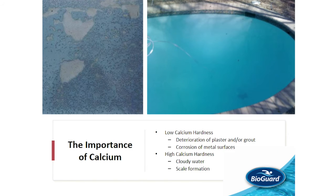The final water balance parameter that we want to take a look at is calcium. And calcium is important for a couple of different reasons. First of all, if your calcium is too low, water gets very, very aggressive. You can see in the picture on the left that pool surface, that's a plaster pool surface, is actually being eaten away by the water as it tries to find enough calcium to balance itself out. So low calcium hardness means your plaster is going to deteriorate, and you can end up corroding metal surfaces, etc., as water looks to balance itself as far as calcium is concerned.